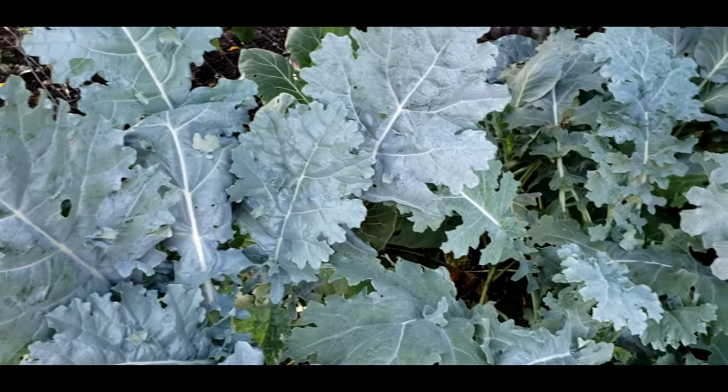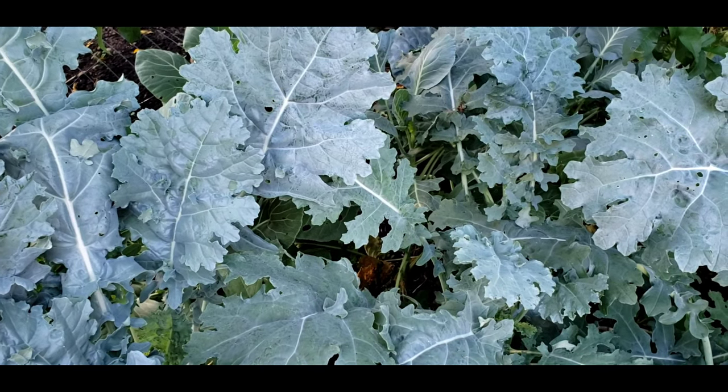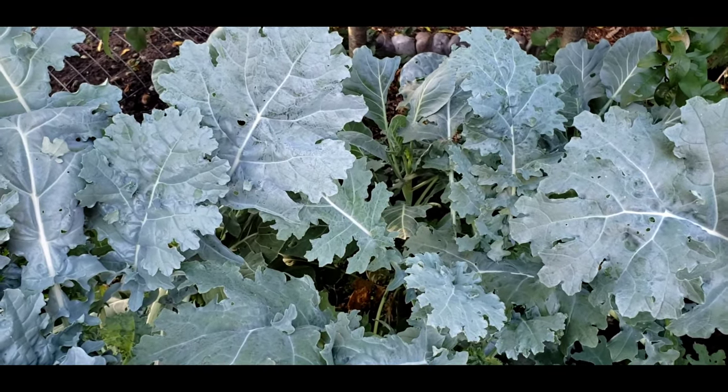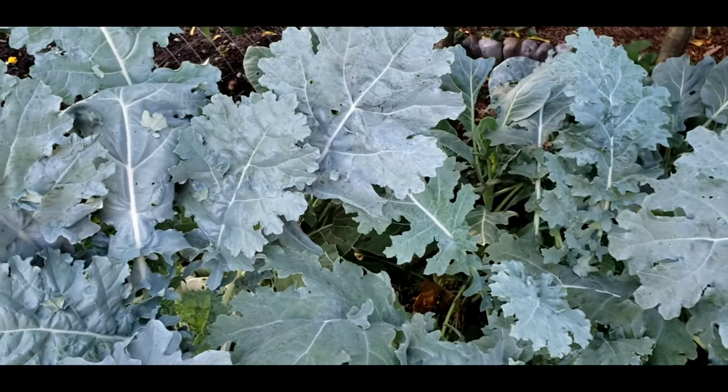So now I'm going to go inside and show you the back porch as well, so I can show you how many spaghetti squash I picked and how many tomatoes I've picked so far since I've started harvesting them.